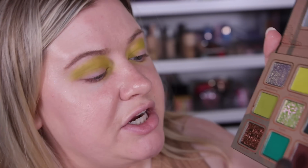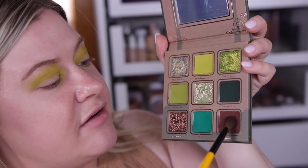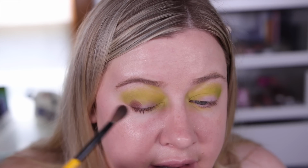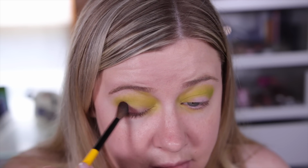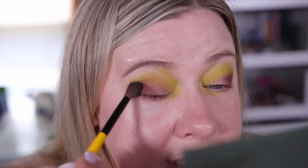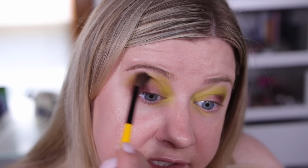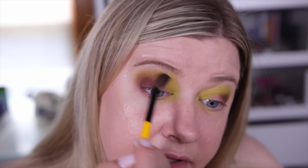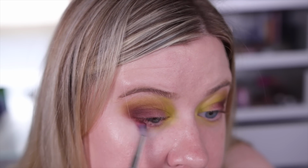Using a little more fluffy brush, I'm going to go into Omashu, this kind of warm brown. Taking that in the outer corner. Definitely blending really, really nicely with this brush. It's very soft, but you still get really great pigmentation. Taking that color on the lower lash line as well.